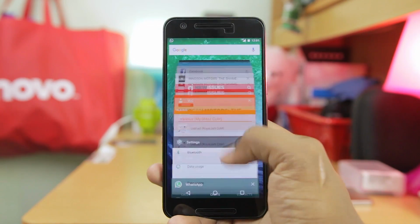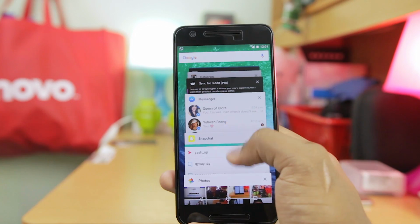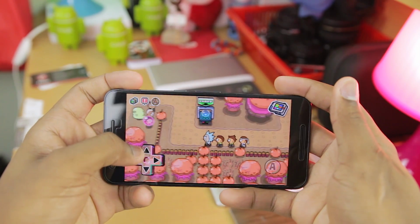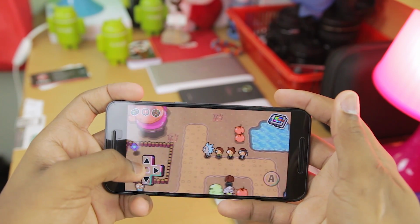And when it comes to performance, I really have nothing to complain about because performance on the Nexus 6P has been top notch, no lags whatsoever. And when it comes to gaming, I have no problem with the Nexus 6P as it plays almost every game I throw at it smooth like butter.